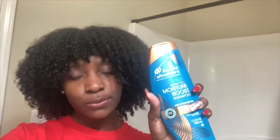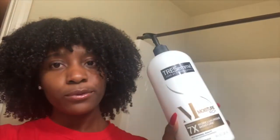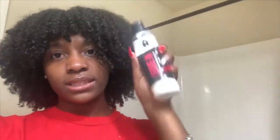So the products that I'll be using today for his hair is the Head and Shoulders Moisture Boost Shampoo. It is for natural hair and it has coconut oil in it, so it will moisturize his hair. And then after that, I'm gonna go ahead with the Tresemme Moisture Rich Shampoo, 7 times moisture. I'm using mostly products with moisture in it because for a good wash and go, you need your hair to be really moisturized. And then after that, I'm gonna go ahead with this leave-in conditioner by Lay Hair Care.